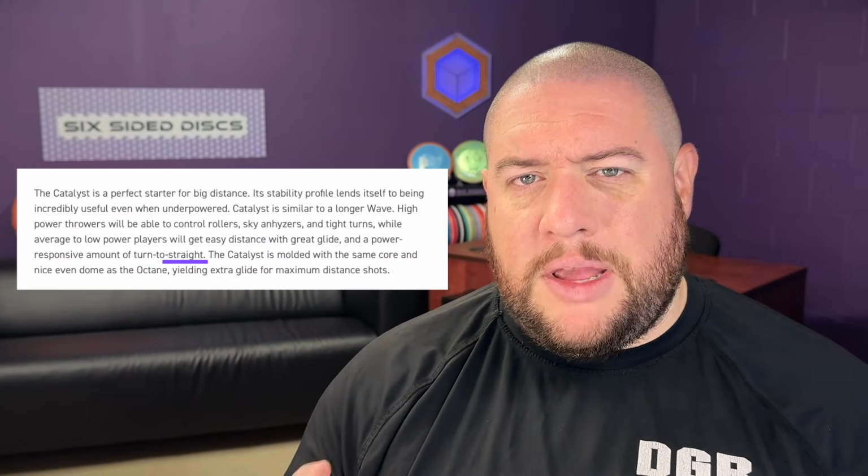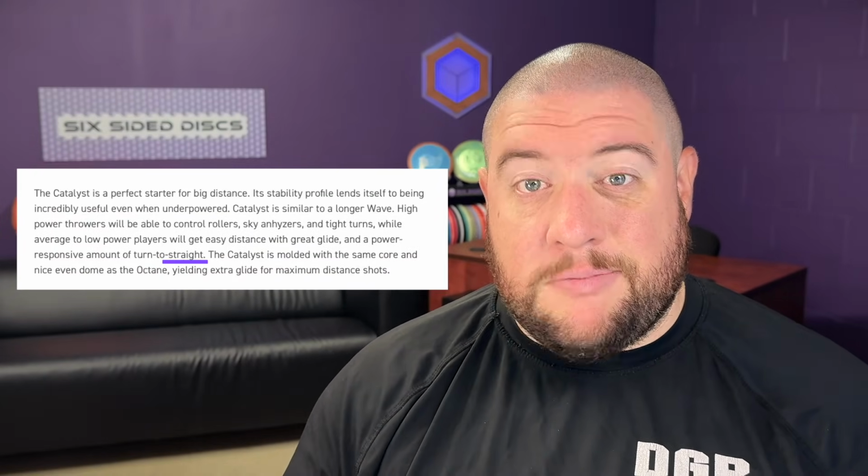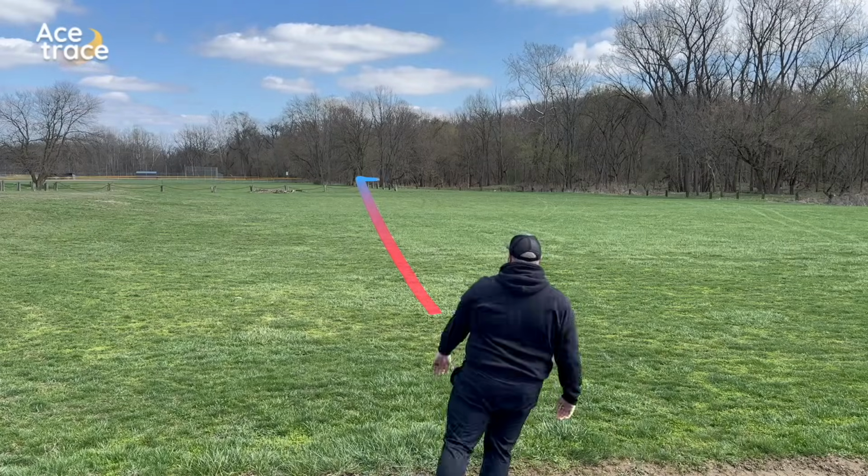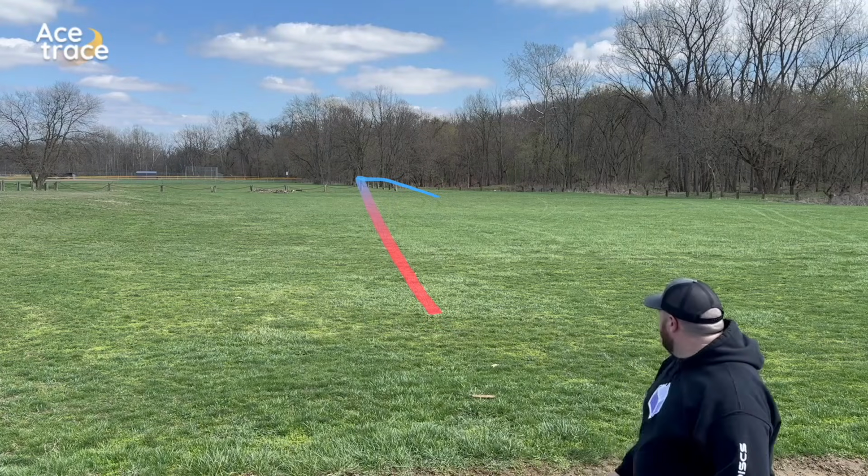And what that means really in the world of distance drivers is one of two things. Either the combination of turn and fade numbers indicate that it can have a straight flight, or at least a sort of neutral stability, or it means somewhere in the marketing for that disc, it is marketed as being straight. But as we're going to find out today, straight marketing and straight flight numbers do not equal straight flights.